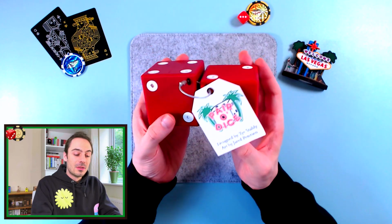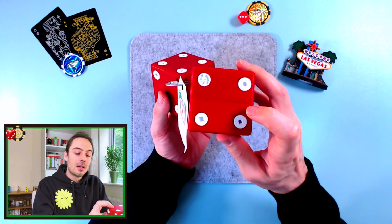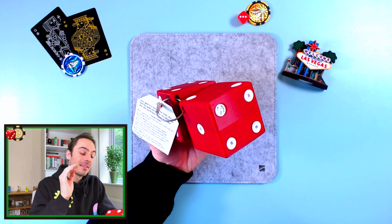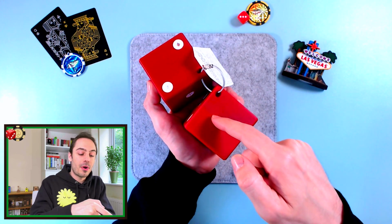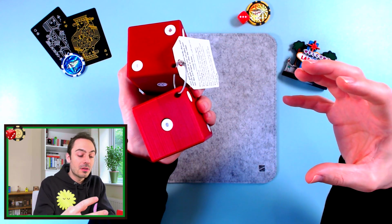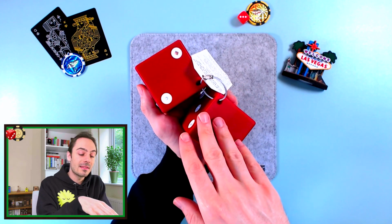About this puzzle, 2 dice, and there are 3 designs for the dots. You have a round one, a square one, and a dollar one. That means that we might find a lot of tools to interact with each dot. Another thing that we can see is the separation in the middle of the 2 dice. Maybe we will be able to open each die at some point. And the last thing that I can see is this thing that keeps the 2 dice together. So let's try to solve this puzzle.